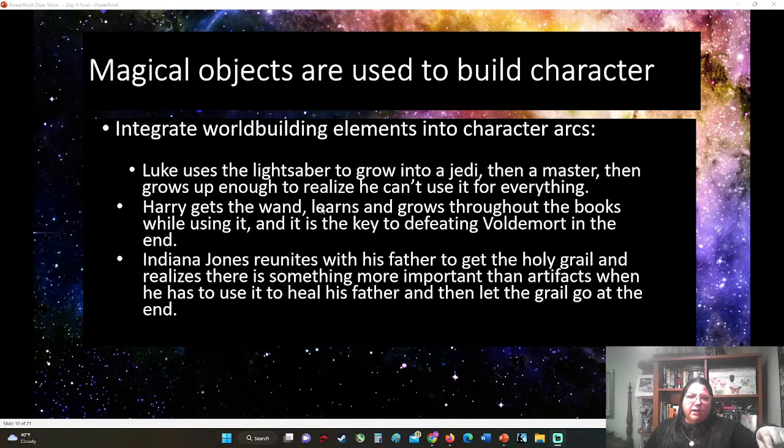I have Luke again, but the same thing is true of Harry in Harry Potter. He gets the wand in book one, he learns to use it, and he grows, and it is the key to defeating Voldemort in the end, even though, again, it's really external. It's a property of the wand and not Harry, and that shows you what's missing in the story arc from Harry Potter: how he wins in the end is external and not internal to him.